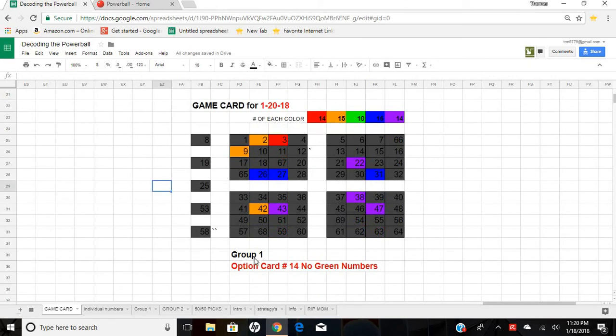Okay, so as you can see, group 1, option card 14, no green numbers. I really got the numbers down here. So if I made all the correct picks, again, the 5 white winning Powerball numbers should land within one of these colored numbers. Okay, so I'm off to the next strategy.